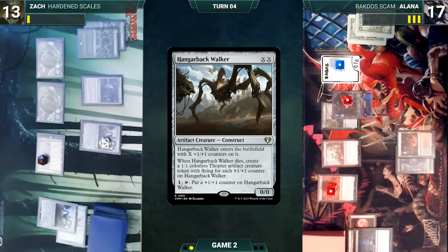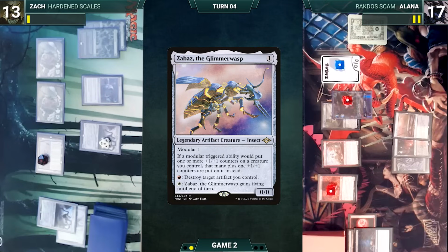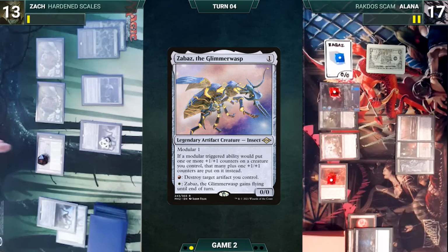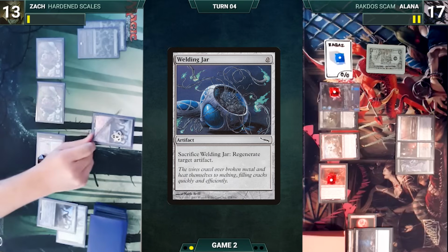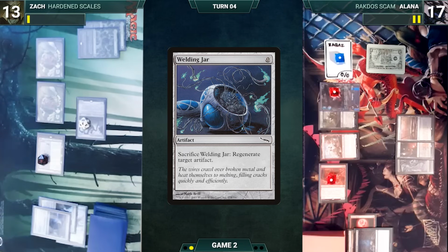Draw for turn. We'll play a Marsh Flats for turn. We'll pay a white, which will give us a Bazaar flying. And then we'll go to combat and we'll swing Bazaar and Fury. I'm going to put the Hangarback Walker in front of the Fury. And then before damage, I'm going to crack my Welding Jar and give it Regenerate. The first strike damage happens, the regeneration, he's going to come back removed from combat and tapped. And then normal damage, I will take 1 from the Bazaar and go to 12. I am doing nothing else, go ahead.